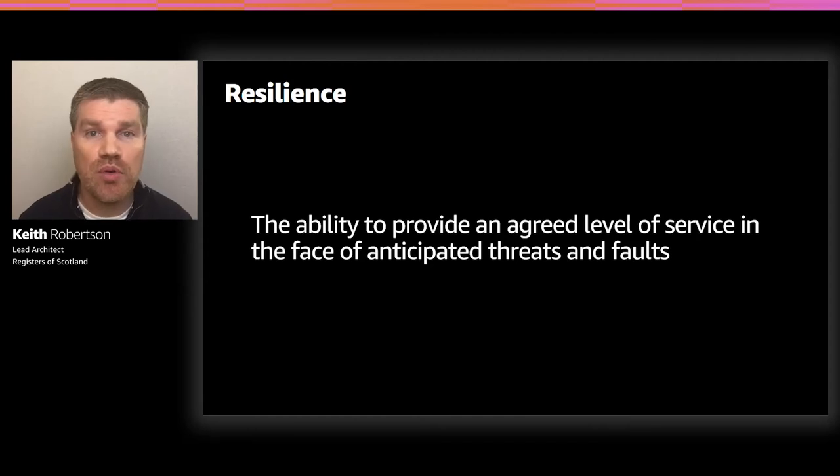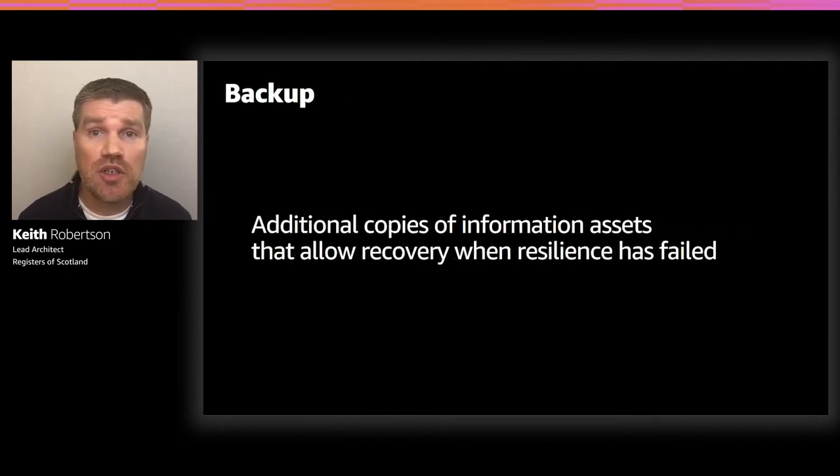Charlie's described the improved SLA for durability and availability. He's also described the enhanced security, where access is only via the API and authorized against rules in the corporate identity directory. But what about the unanticipated, the malicious or accidental edit and delete? Well, a similar definition of backup is this: additional copies of information assets that allow recovery when resilience has failed.